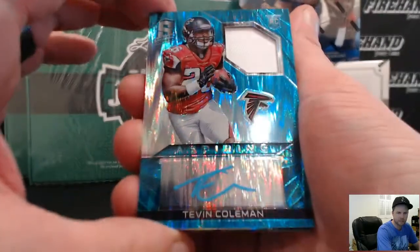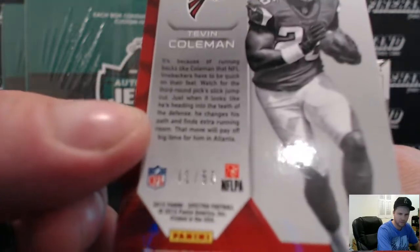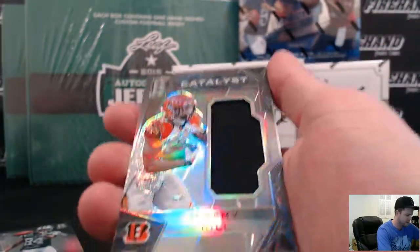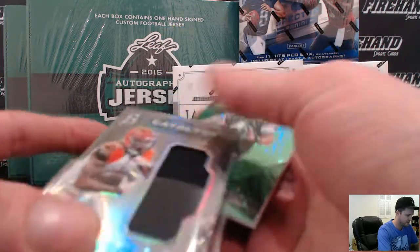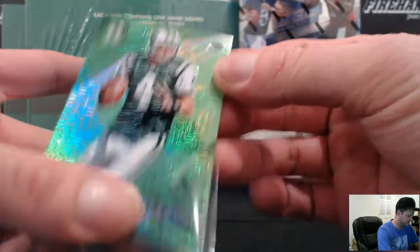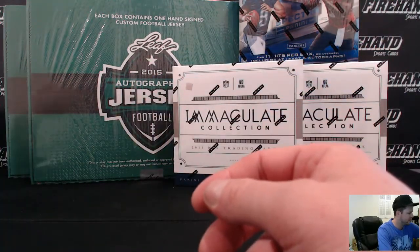Blue version, all white patch. Booker T fan crushing with the Falcons in this box. 41 out of 50. My goodness. Blue ink, blue paint pen, whatever you call that. Jeremy Hill for the Bengals, GF Vegas. And another Favre base, this one on the Jets, 15 of 25. Favre right there, Jets version. Rob Smack, a couple of Jets base cards.